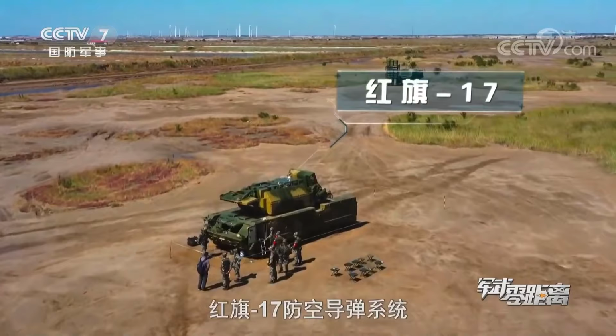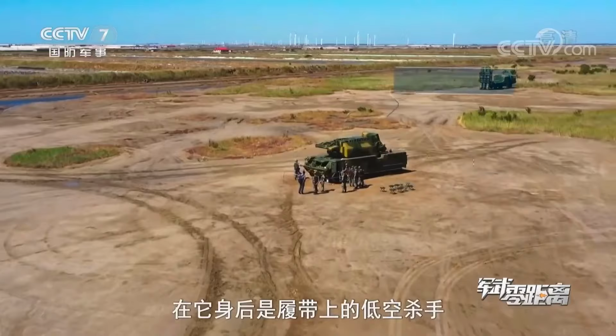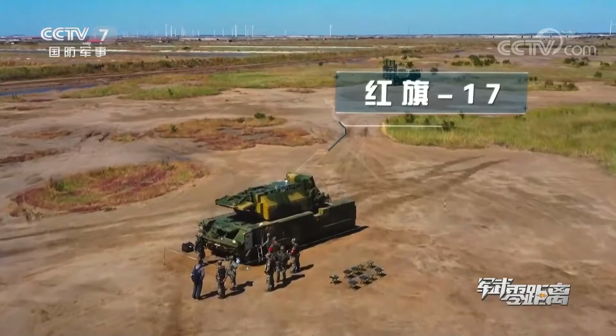Next, the HQ-17 is an all-weather, low-to-medium-altitude, short-range surface-to-air missile that uses the latest electronic scanning radar and can intercept combat aircraft and cruise and air-to-surface missiles.